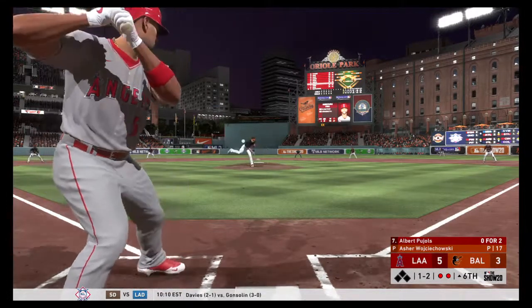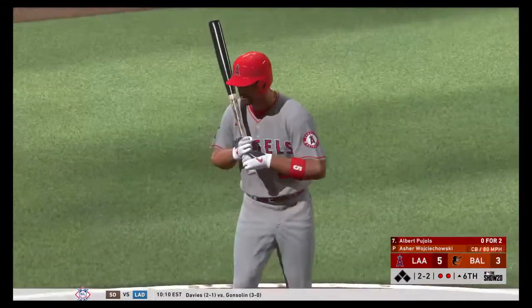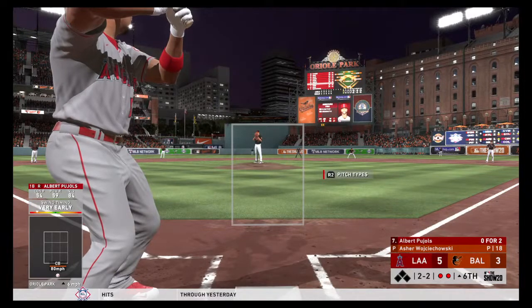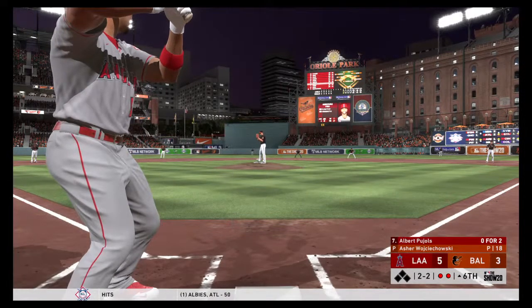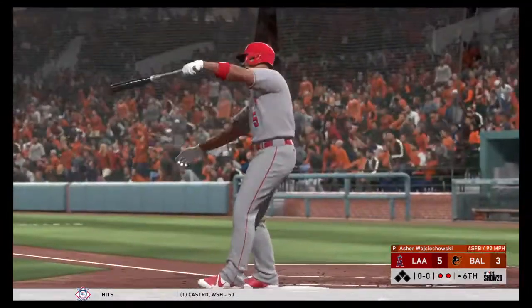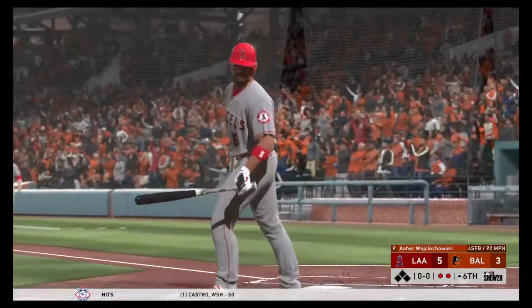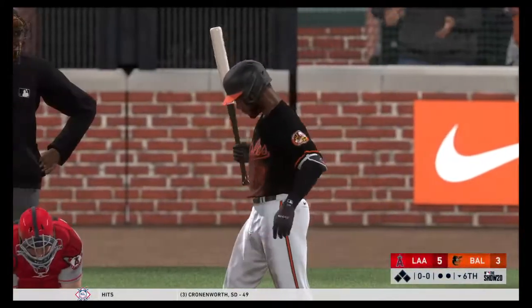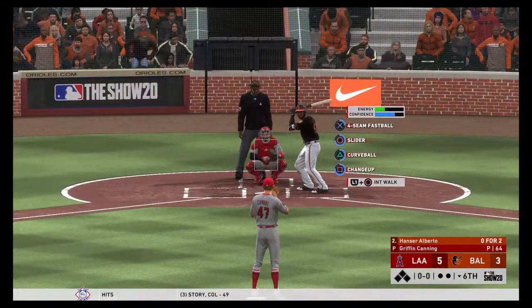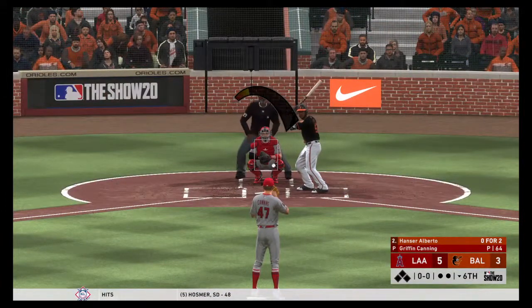And did he go around? No, he did not. Ball 2. Got him swinging, and that will end the inning. Ready to go for the last half of the inning, and set to go as the third baseman, Hanser Alberto.